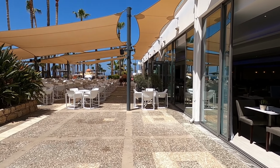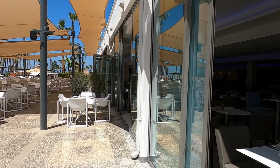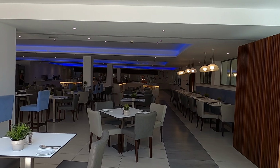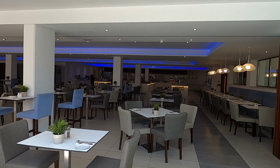So here's the main restaurant. So you can sit out here, guys. Lovely area, lots of shade. Or you can come inside. Here we are. They're just serving lunch now. Massive buffet round the back. Look at that. Over the bridge, look at these lovely fish. Over the fish pond.